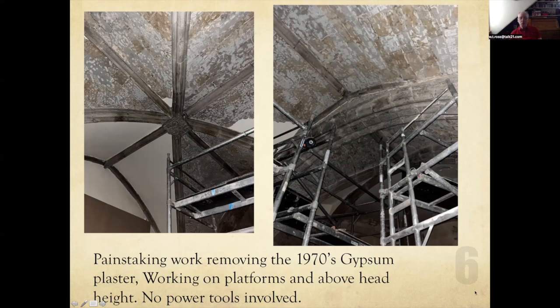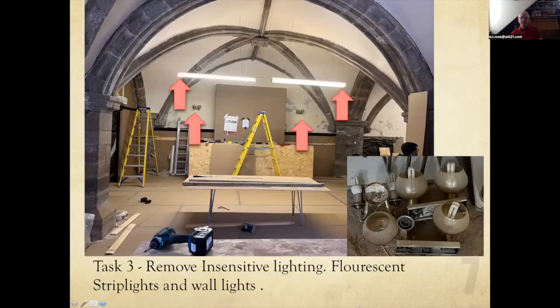So this was painstaking work, removing the gypsum plaster, and the workmen were working on the platforms and working above their heads, so very tiring on the arms and the neck muscles. No power tools were involved. And you can see these very bright strip lights. They are to be removed, and those are the wall lighting that was on either side of the Rutherford desk.